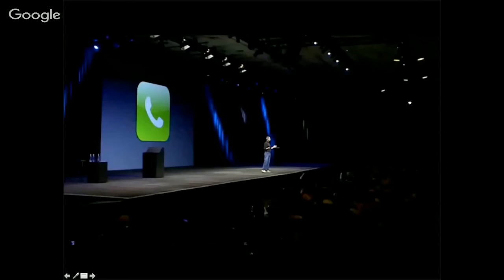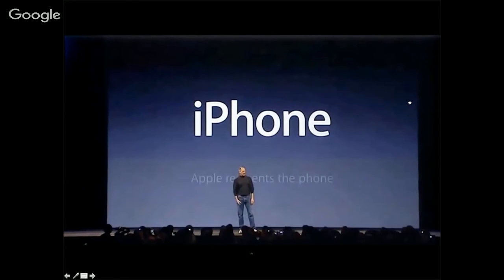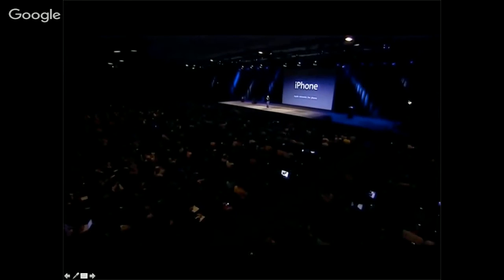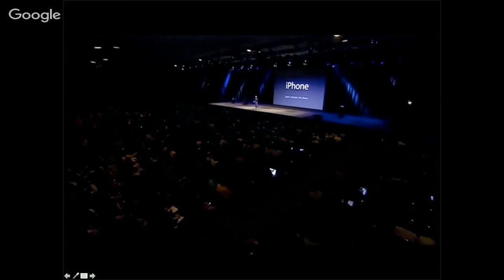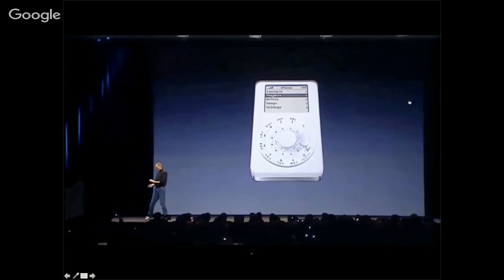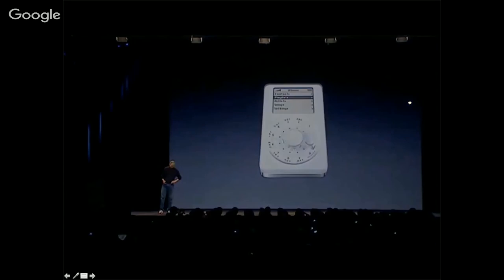Three separate devices. This is one device. And we are calling it iPhone. Today, Apple is going to reinvent the phone. Here it is.